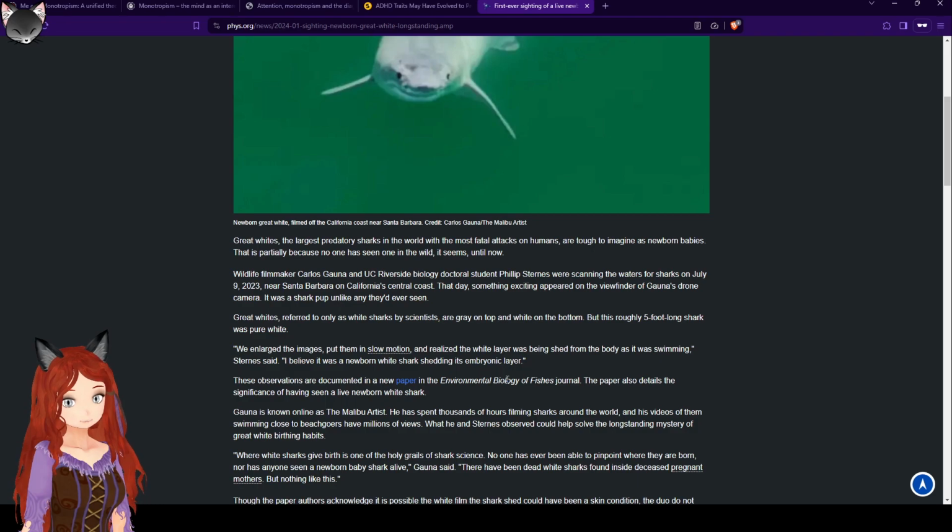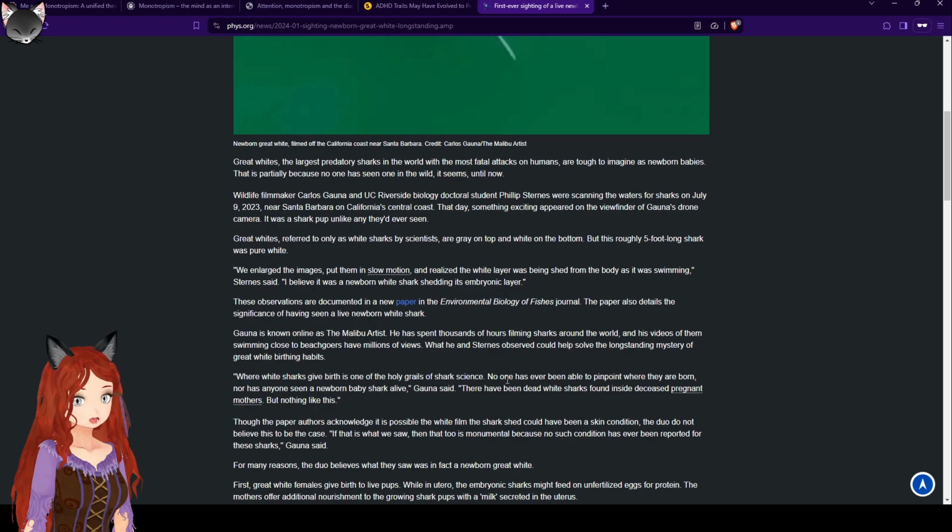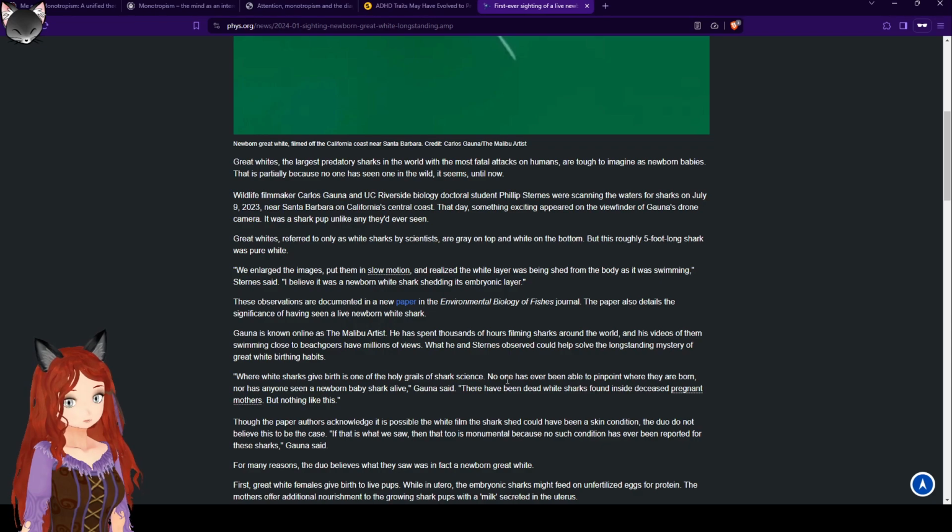We enlarged the images, put them in slow motion, and realized that the white layer was being shed from the body as it was swimming. I believe it was a newborn white shark shedding its embryonic layer. These observations are documented in a new paper in the Environmental Biology of Fishes journal. The paper also details the significance of seeing a live newborn white shark.